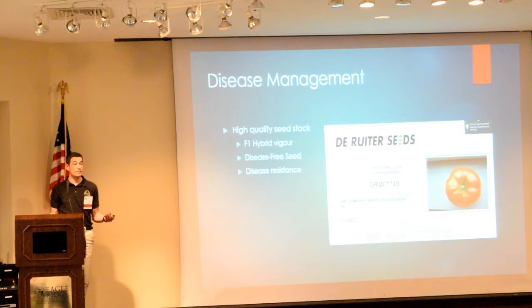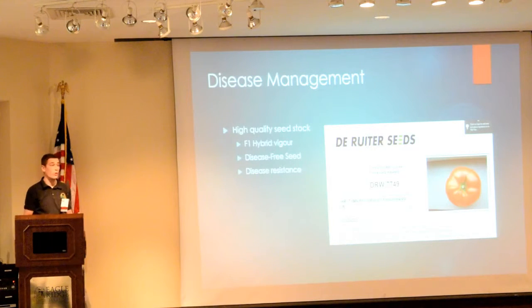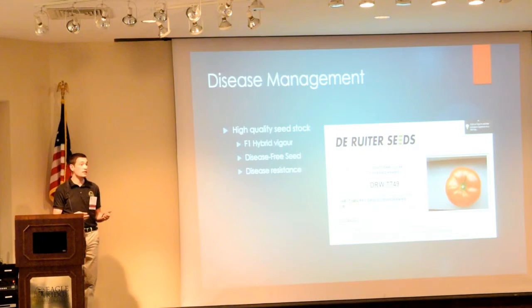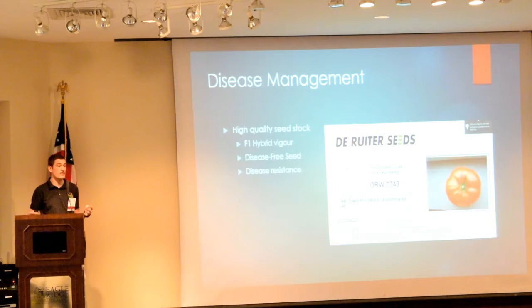One of the first steps that we can take to having proper disease control is starting off with a high quality seed. A lot of the times when we're using these F1 tomato hybrids, they are going to be a little bit more vigorous throughout that season. They've been bred for long-term production. So when you've got a plant that's been bred for a little bit longer for production, a little bit more vigor throughout that season, it's going to resist these pest infections, resist a lot of these other pathogens a little bit better throughout the season.